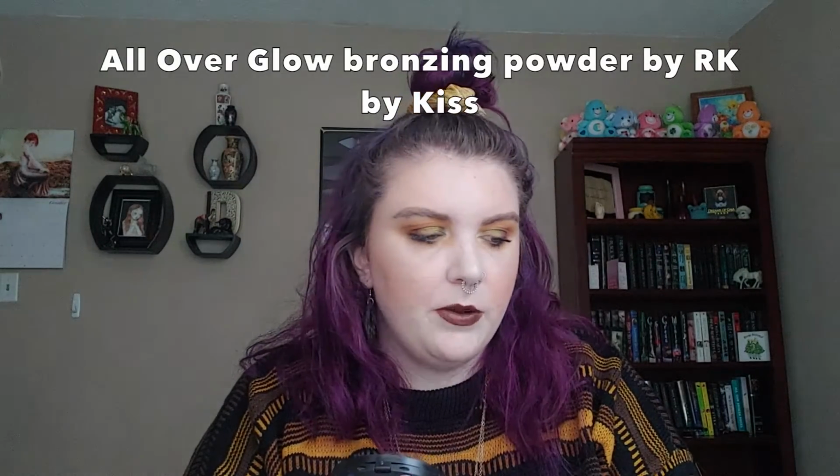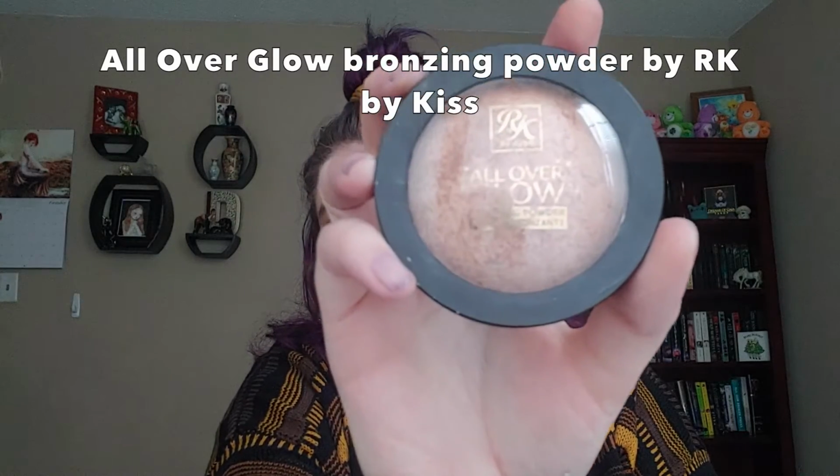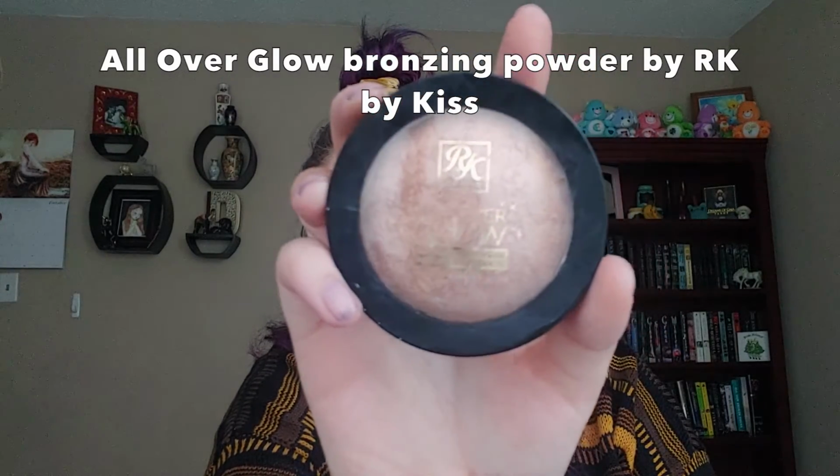So the first two items are kind of a surprise to me. This is the All Over Glow Bronzing Powder by RK by Kiss, is what it says. And that's what it looks like. I'm sorry, I film on my phone, so I don't have a fancy zoom. But this surprised me. I did an order on Equate House, which is a makeup and self-care website. And they have a lot of really affordable makeup options. And I was looking through their affordable makeup.